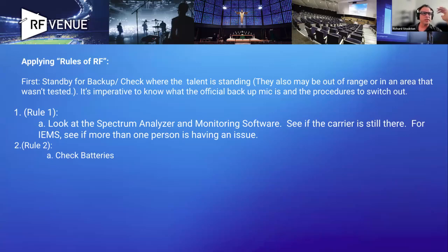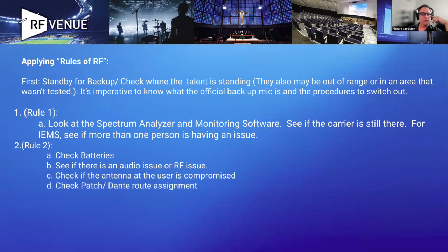All of these examples I'm giving you have to be done in seconds. You have to be super confident and not hesitate. You can't hesitate doing this stuff. So if you would like, I could send you this to review later if you email me. But there's a lot of just reminders of what we should be doing when we're troubleshooting.